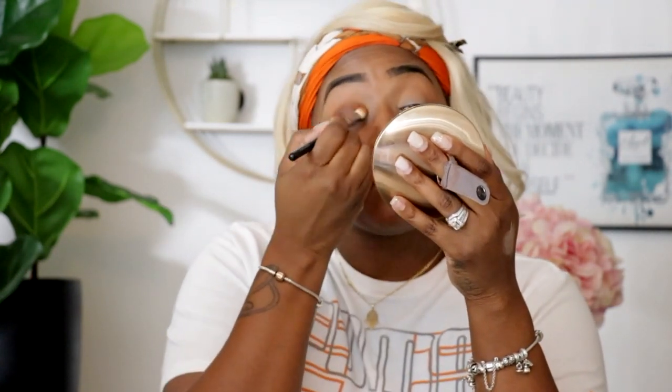And as I'm working in, as it gets closer to my inner corner, I am just blending it out. I'm not adding a lot of product to my inner corner. So I'm just going to work it in and blend what I already have on my lid out, if that makes any sense. And I'm taking this all the way in my crease, really trying to get this color to saturate in my crease and on my outer V.